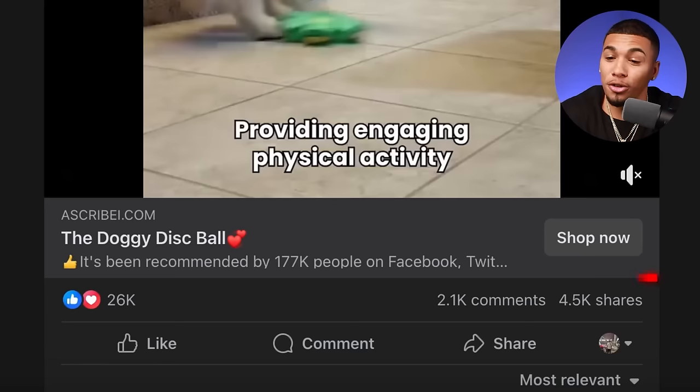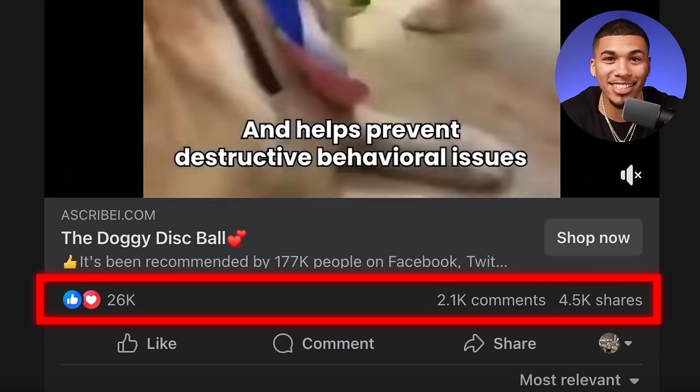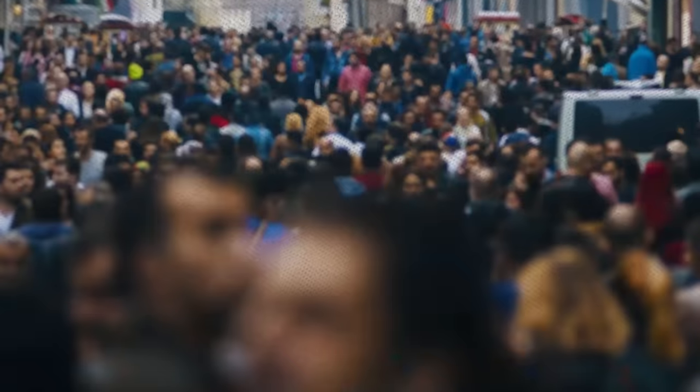Now, one thing you guys have to understand is we are never here to reinvent the wheel, and I want you guys to check out this engagement. 2.1 thousand comments, 4.5 thousand shares, and over 26,000 likes, and this is a brand new product in the market. An engagement like this is great because it automatically tells you that there's a mass audience of people who are interested in this type of product.